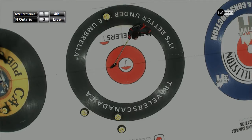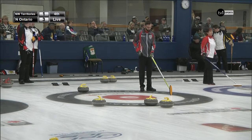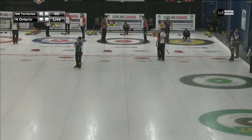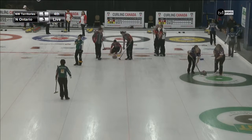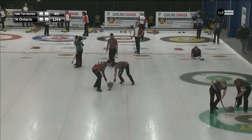So now McLeod's strategy, they've got to minimize things. I mean, at this point, taking out is really not an option. He's got to get a couple of rocks in there so that they can score a few points. This is Steve Robertson's second stone for the end.